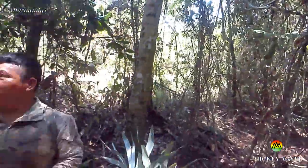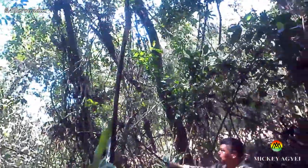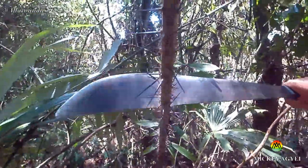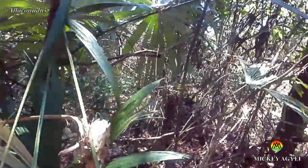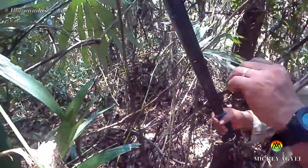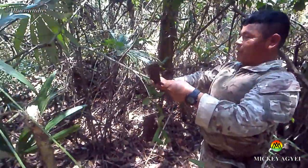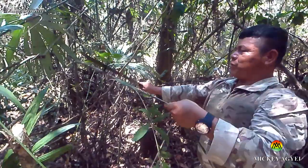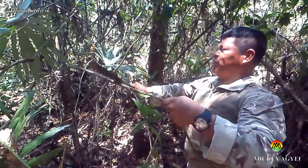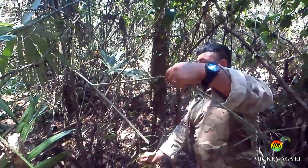Again, there's another one here. As you can see, it's very dangerous. This one right here is known as the basket titai. With the same stem of this, you could make a basket. So how do you get the cabbage from this? Go right on the point. Slide the machete, your knife, straight through. You're removing the thorns on it. Then you just open it.